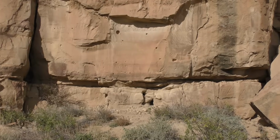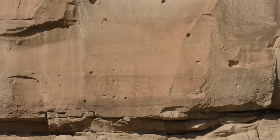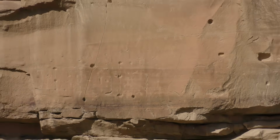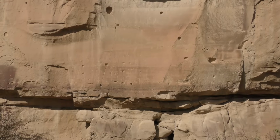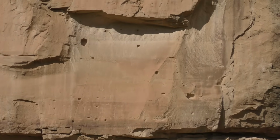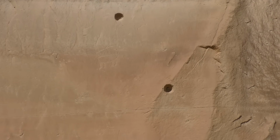Pictographs are painted and petroglyphs are carved. Okay, cool. So you see the guys that are doing this? Called those squatter man. They actually resemble a plasma petroglyph, like beams appearing in the sky. You find them all over the world. And there's some other anthropomorphs up high, animals.